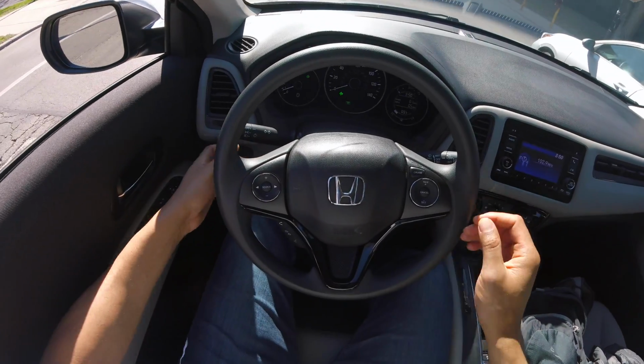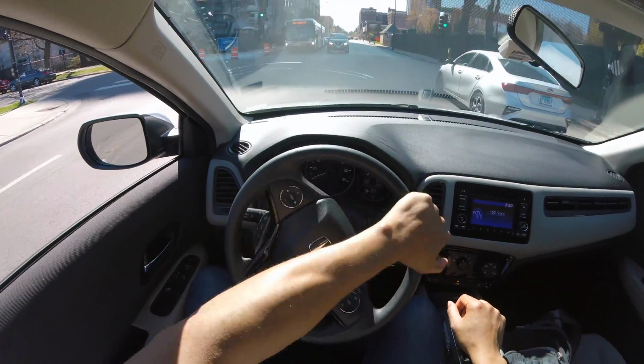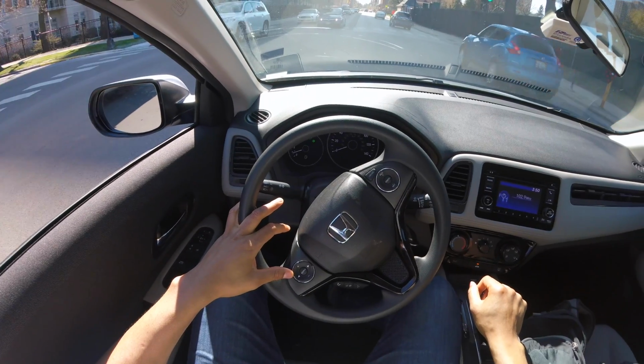It's really cool. Got the cruise control on. I want to turn that off because I'm not cruising anywhere. I'm just driving around town, seeing what's going on. I'm gonna wait so I can turn.